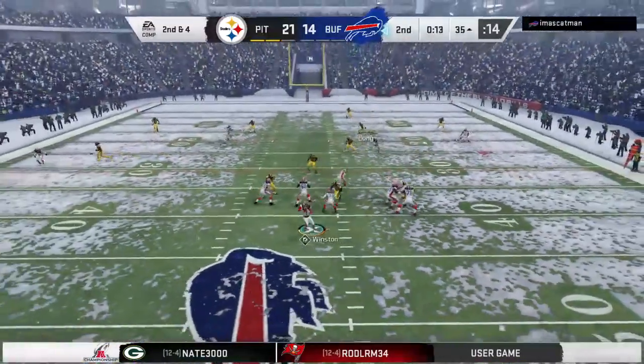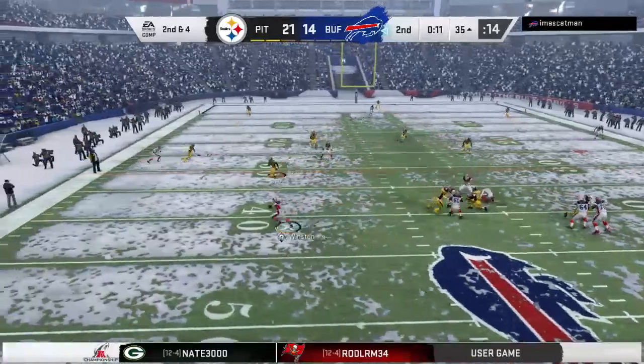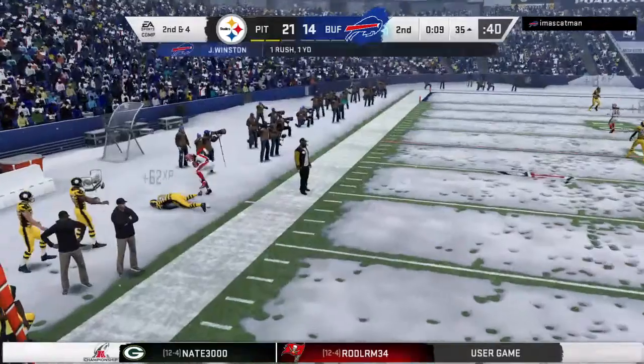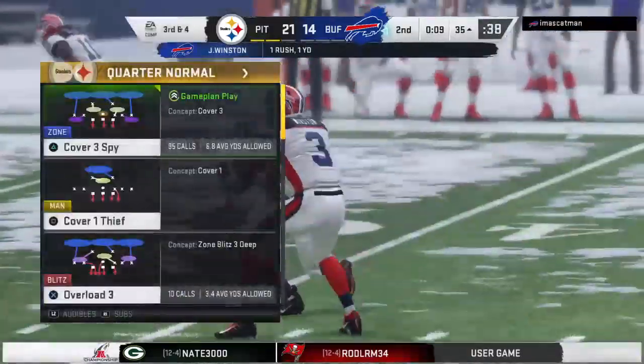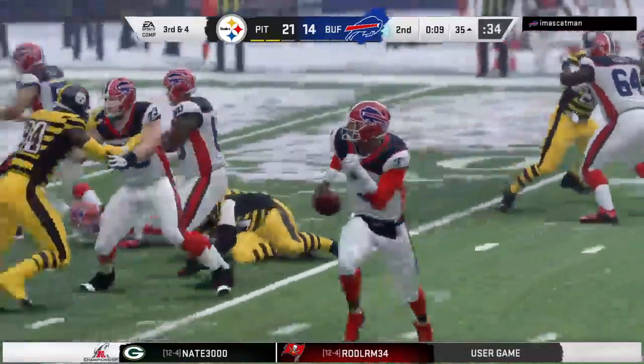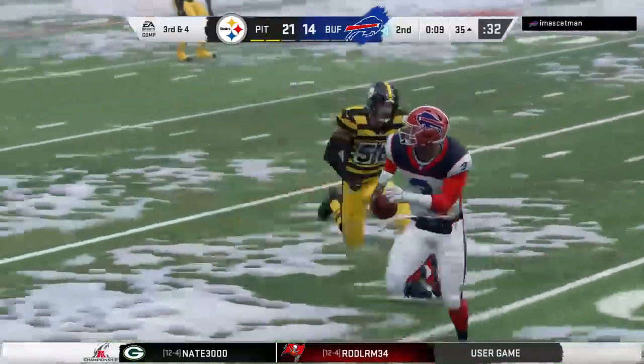Play fake. Winston. Dancing to his left. All that gets him is just a yard, and now it's 3rd down. He's taken out of bounds behind the line of scrimmage.